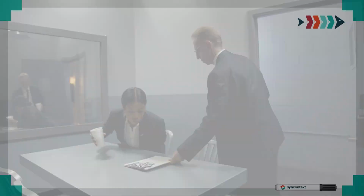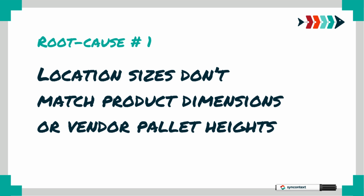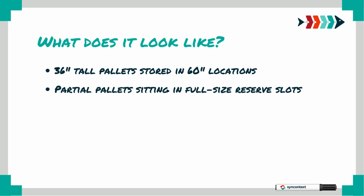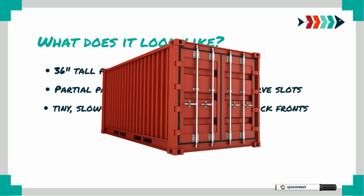Let's start with a common but costly oversight. Your location sizes don't match your product dimensions. What does that look like? Well, 36-inch tall pallets stored in 60-inch high locations, partial pallets sitting in full-size reserve slots, and tiny slow-moving items hogging full pallet pick fronts. This isn't just wasteful, it's operational laziness baked into your racking. You wouldn't rent a shipping container to move a shoebox. So why design slotting that gives every SKU the same square footage?